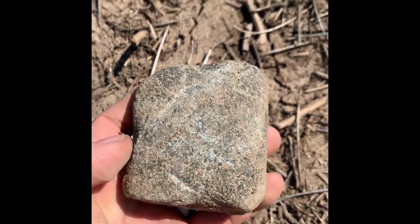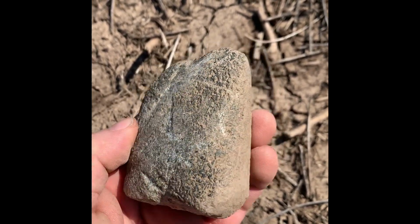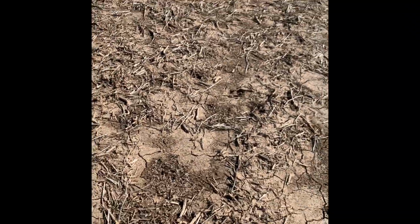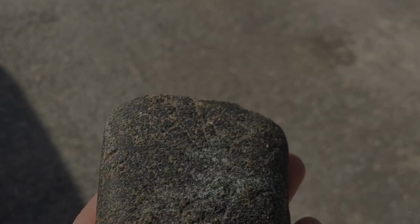That's still awesome. You can see where it's been hit with the plow numerous times. Dang. Heck yeah. All right, later.